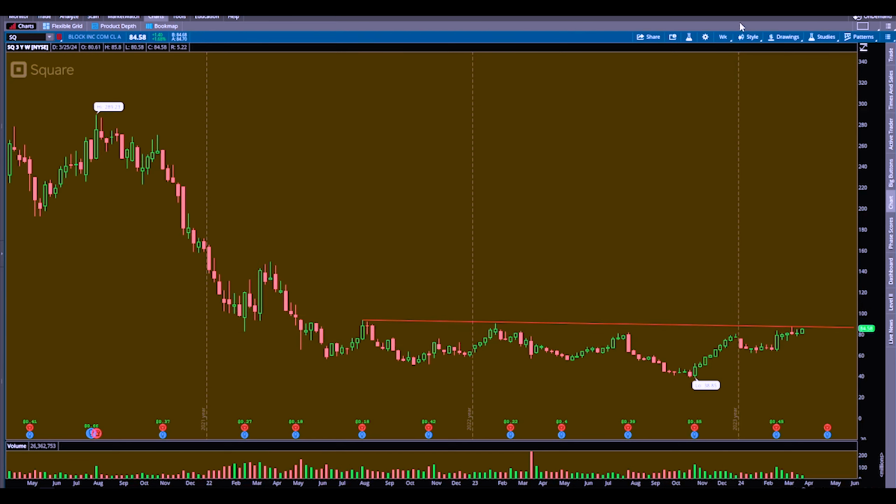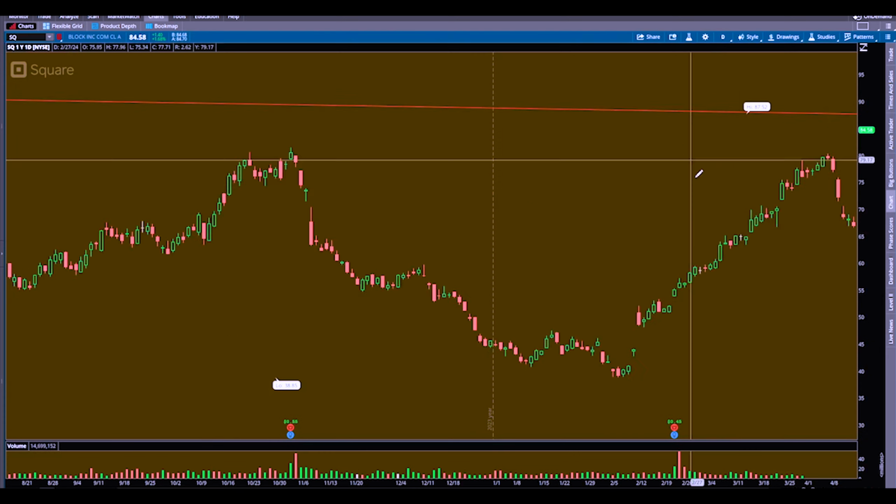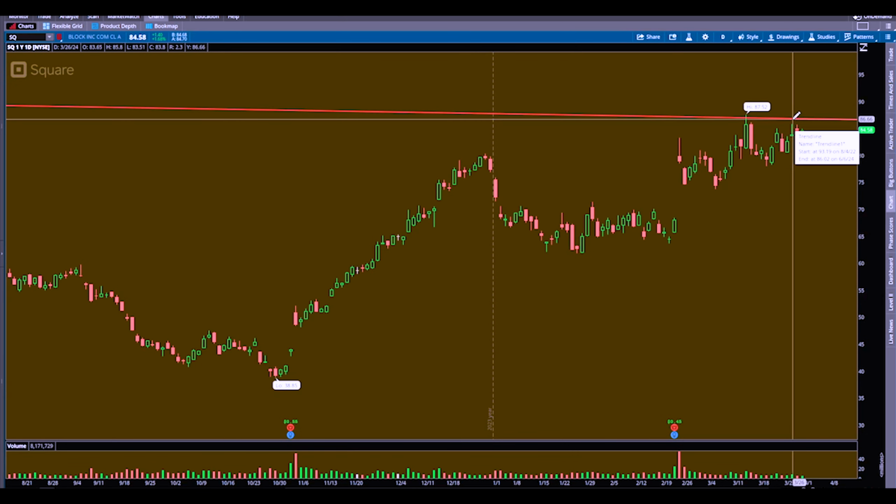Looks solid. So, a break above this. Let's zoom in for a closer look. Watching this trend line here, I want to see an open above it or a close above it for a possible call entry. This could be a LEAP trade as well. We'll see how it plays out.